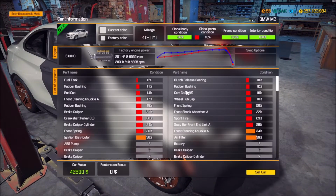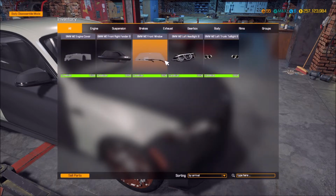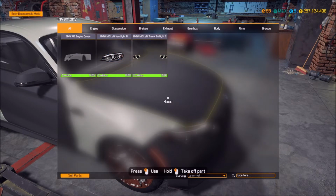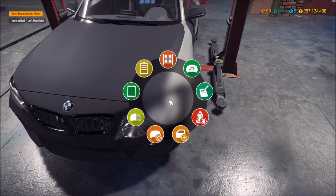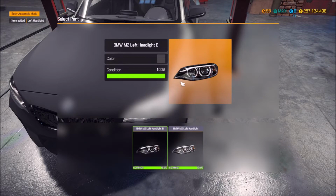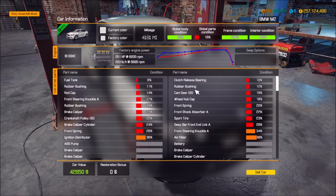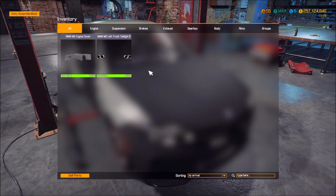Okay, so what do I have left over here in my inventory? Front window, yeah, I got 2 of those and 2 of those. Ooh, headlight B. These headlights are a little different, aren't they? I got a little overzealous on that. Headlight B. So we're going to go with the headlight B's on that. And then, let's see here. Let's get rid of that headlight.